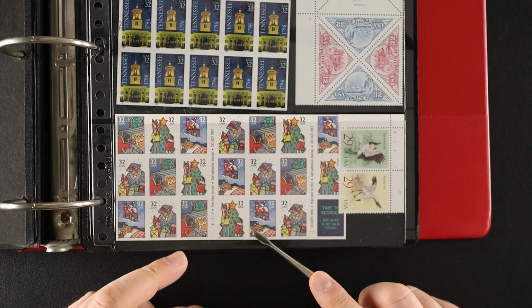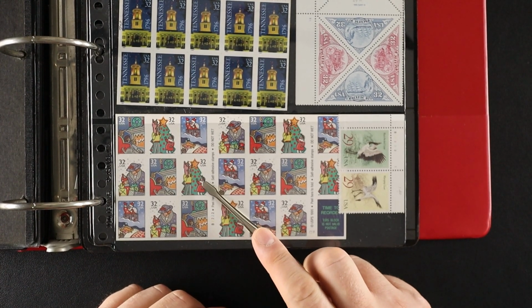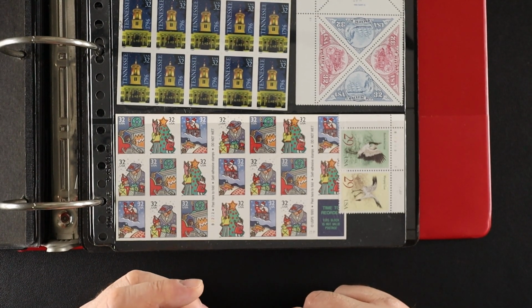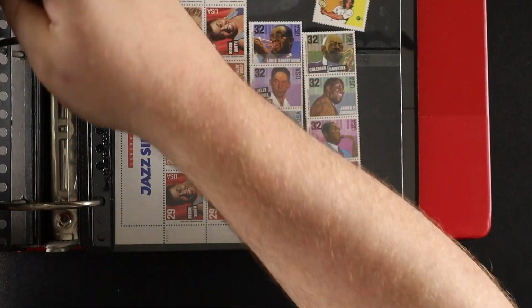Bunch of different Christmas stamps. These are cool. Man, the rate has gone up quite a bit over the years, hasn't it? Back in the day, it was 32 cents for a first-class letter. I think we're at 66 cents now, so it's more than doubled.